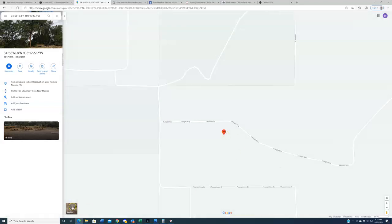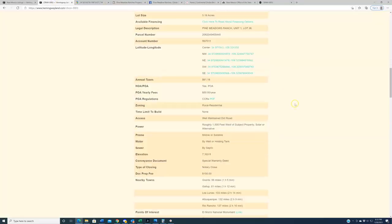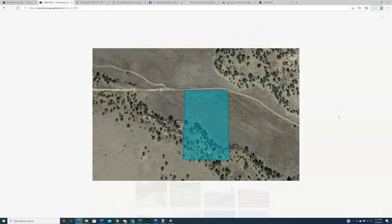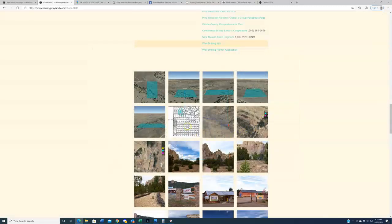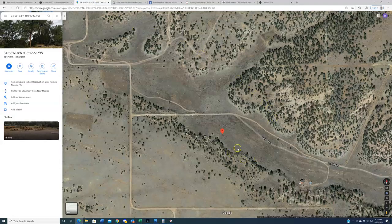Now you'll notice, guys, here on map view we don't have a plat overlay. Cibola County does not interface with Google Maps, so we're going to go down here. We're going to show you in our gallery. We have first a Google Earth representation of the general footprint of the property, size, shape, location. And we also have the plat map. Some plat maps are very informative and very helpful. This is not one of those plat maps, guys, but this is one that we could get from the county, which at the very least reaffirms that this property is along Twilight Way and is shaped like a rectangle. There you go.